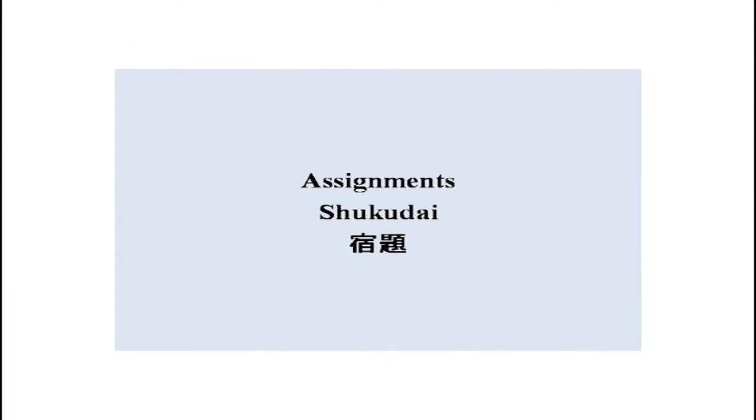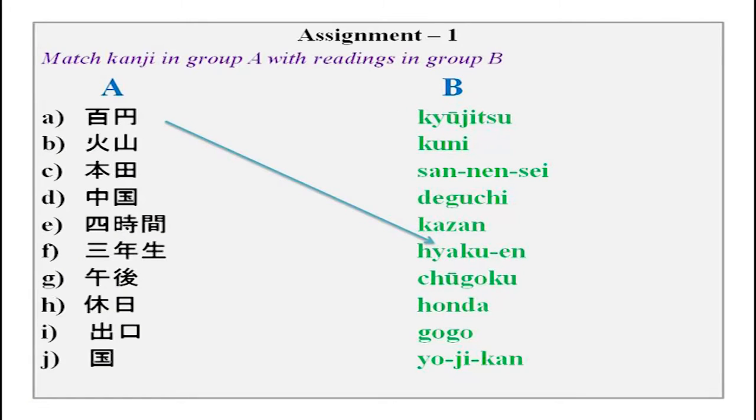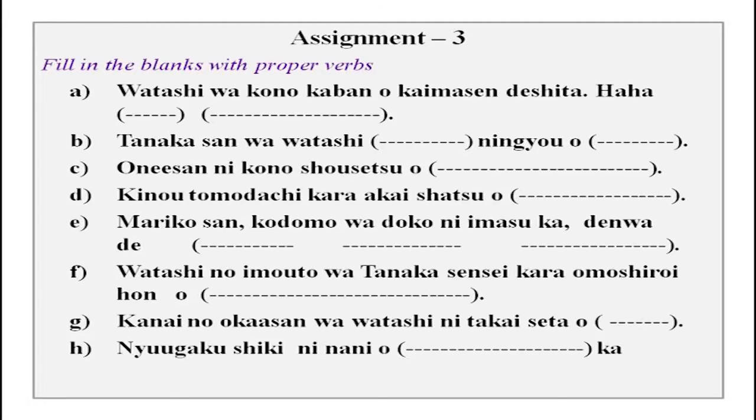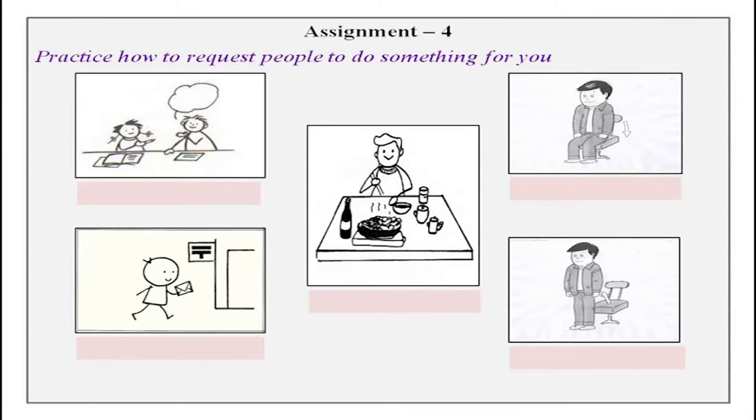And now my time is over, your time begins. You have to do your shukudai at home and go over the lesson. The first one is, of course, as we always do, match group A with group B. Then we have these sentences for you over here. You have to join these sentences and make a single sentence out of it. There is fill in the blanks. Then there is these pictures, and what you have to do is you have to practice how to request people to do something for you.